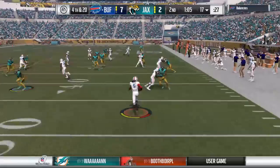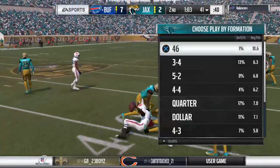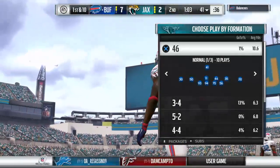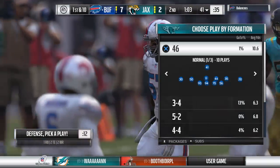Fielded just inside the 20. A great return there of 22 yards. And the offense will come back onto the field for the 1st and 10. Here's the Buffalo offense now as they get set to take over here.